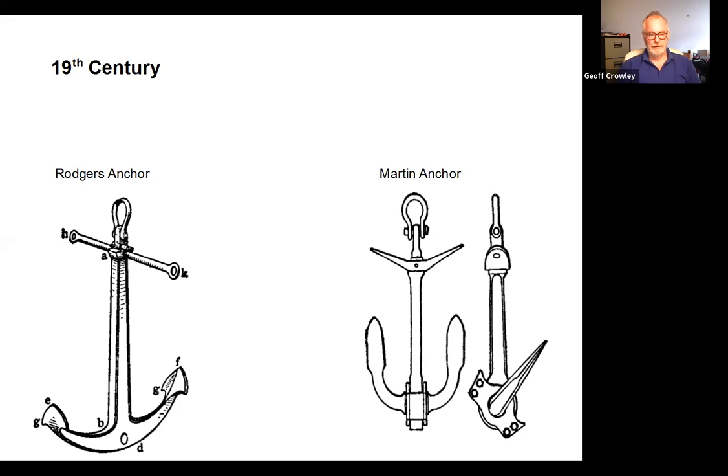So for our types of size boats and leisure boats, both of these sorts of anchors had their place and had their day, but so did the steam engine.